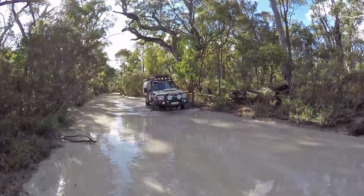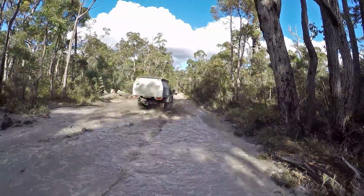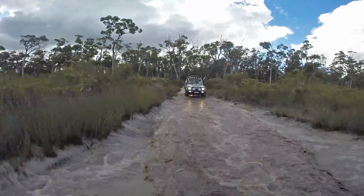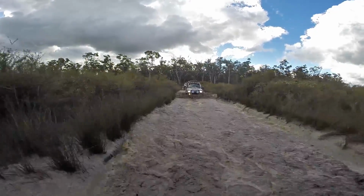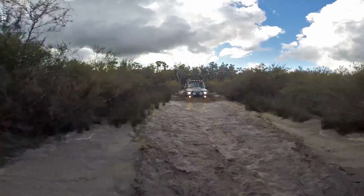Glad we walked that bog hole, because in the middle, it's quite deep, like stuck kind of deep. So we're all hugging the edge, just like Torben's doing there. I honestly can't recall any other trips I've been on where there's been that much water on the tracks. It just kept going.